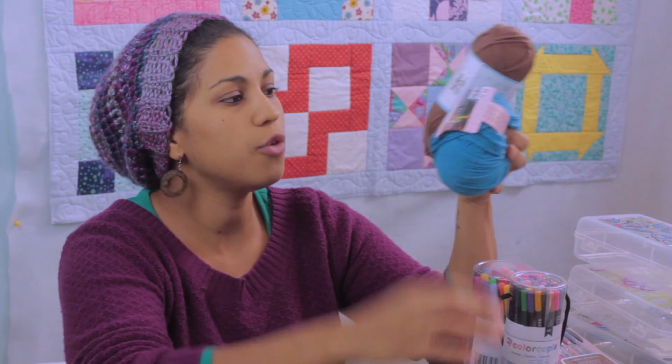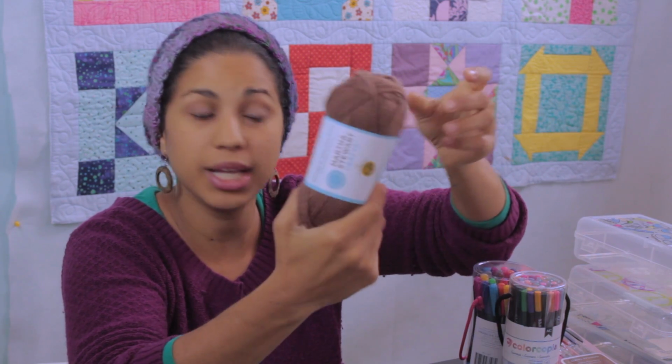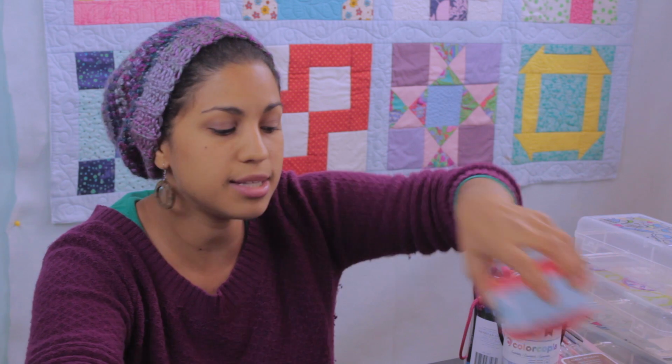And they have wool roving, merino wool. This is an acrylic and wool blend. They even have cotton, hemp. I mean, just ridiculous variety. So if you crochet or knit, hit up the craft section at Tuesday Morning and stock up on some supplies.